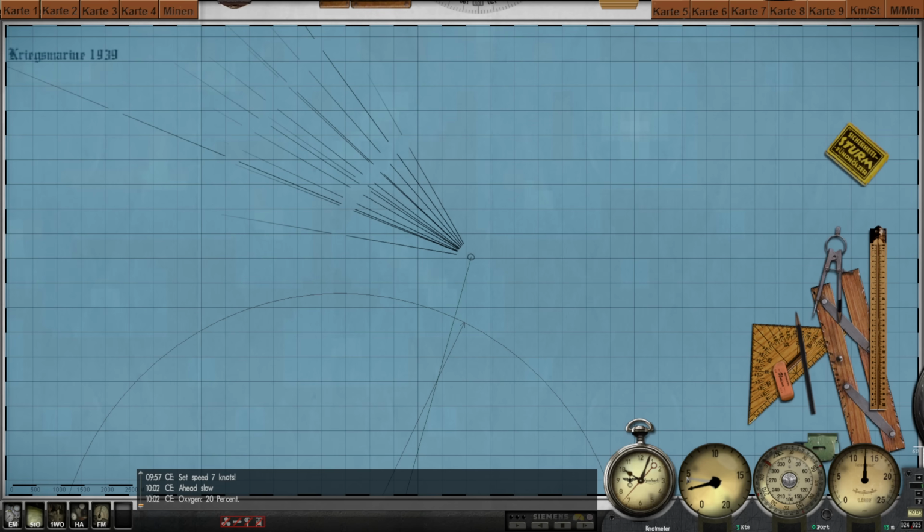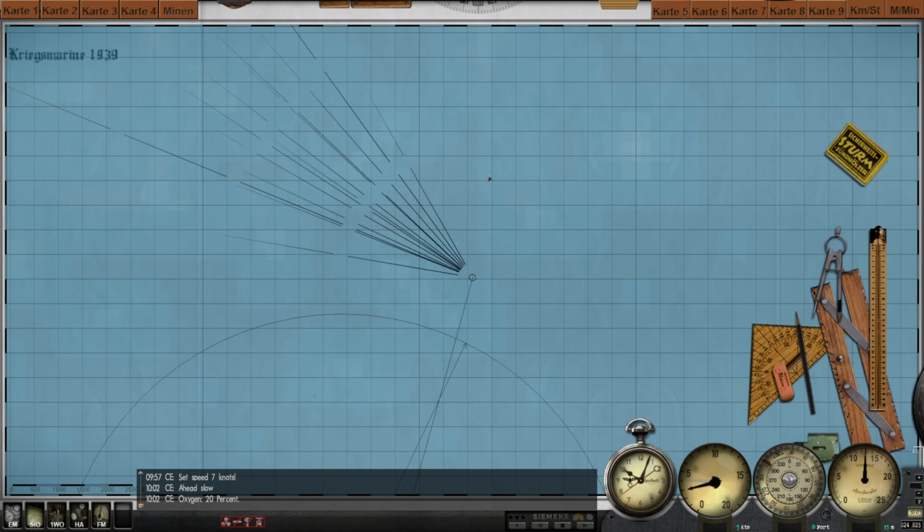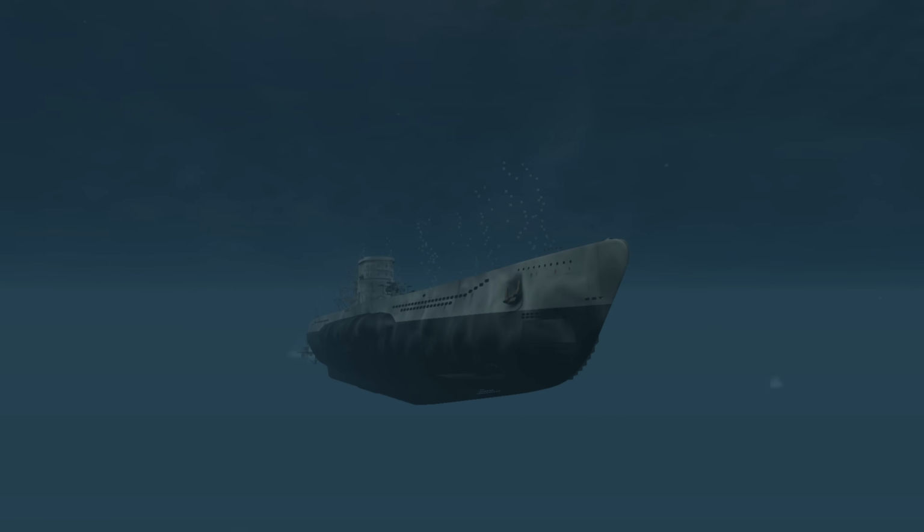I'm going to increase speed to 4 knots. We'll keep trying to close a little bit. We do need to slow down as we are approaching.